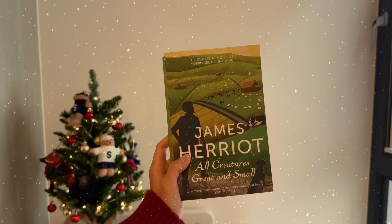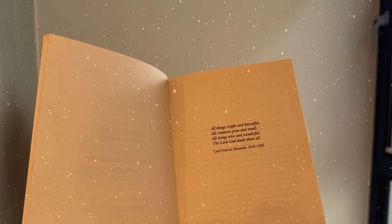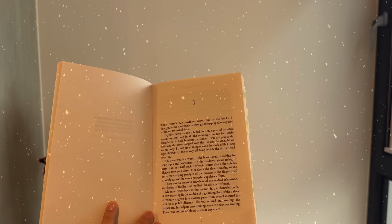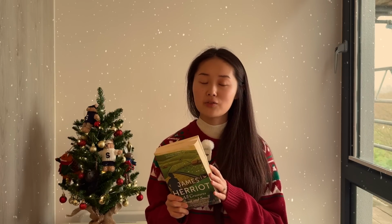And it follows James Herriot, who recently graduated from veterinary school, and he is offered a job in a practice in a rural village in Yorkshire in the 1930s. You see him as he tries to adapt to his very new surroundings and new people and strange colleagues and clients. And because it's set in Yorkshire, James Herriot does a fantastic job of describing the wonderful nature that surrounds the veterinary practice and all these different farmers as well.